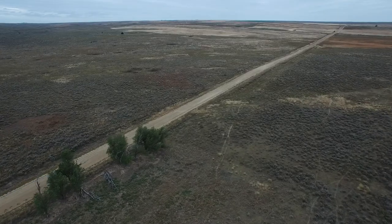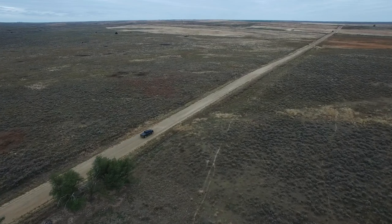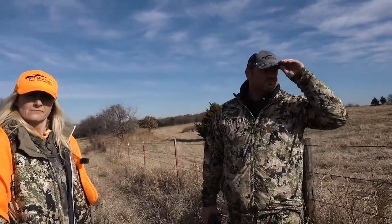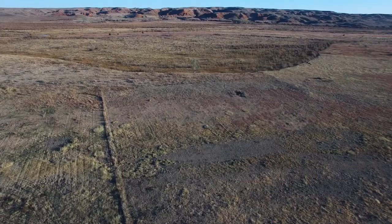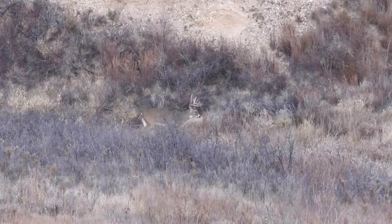So Oklahoma's quickly become one of my favorite Midwestern states to hunt. And this is about the third year in a row that Denise and I have hunted with Larry Ellis, EWA Outfitting, and Dane Drake, Legends of the Cimarron. They've got vast amounts of managed land out there, and just a great place to kill one of these big Oklahoma whitetails.